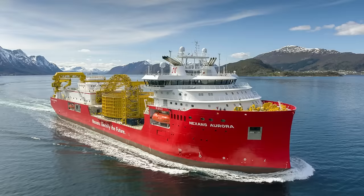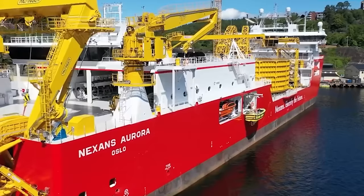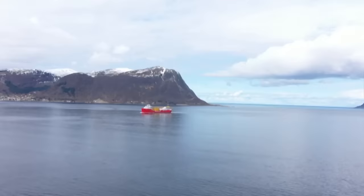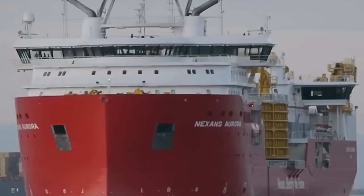Number 7. The CLV Nexen's Aurora. The thrills never ever end around here, now do they? This is only a massive cable laying vessel for your lucky old eyeballs. And goodness me, I'm really spoiling you today. This big red and yellow boat is a purpose-built CLV. That stands for Cable Laying Vessel, which is so fancy and proper that it's apparently been equipped with all of the world's most swish and advanced cable laying equipment. Yes, I know, it's too much to handle.